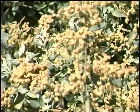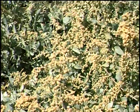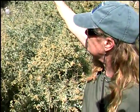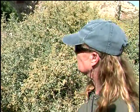You see this tall little tree thing here is called tree tobacco. Though some disagree, I've been told that it does have nicotine in the sap and that the hummingbirds get addicted to the nicotine and keep pollinating it. When you think about it, it's really logical that a plant would develop that. Why would you develop that? Well, it's a survival factor.